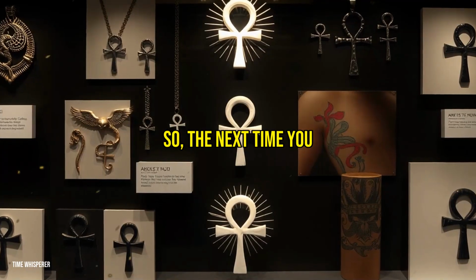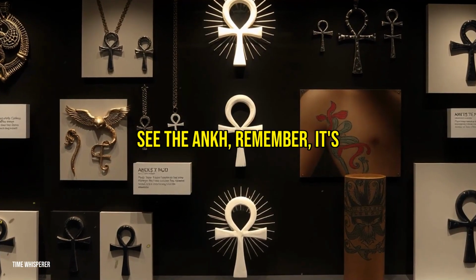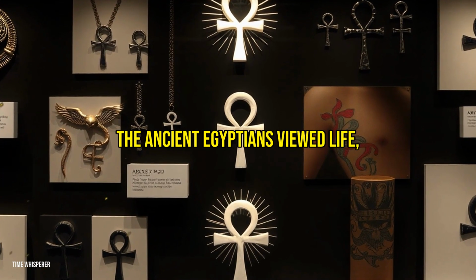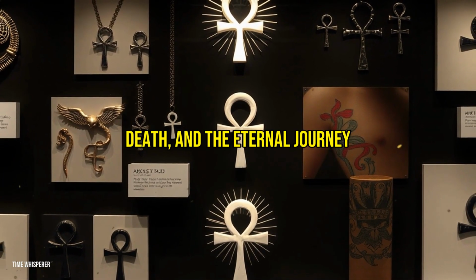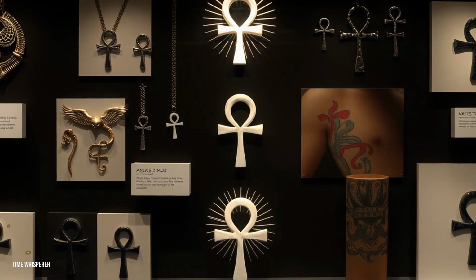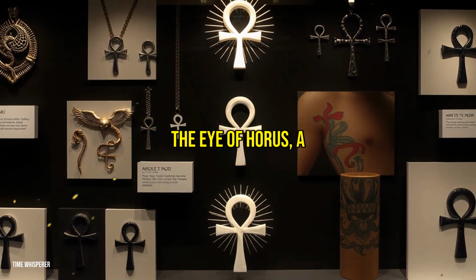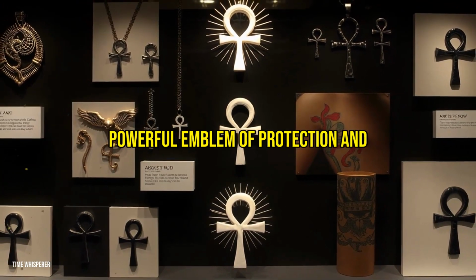So, the next time you see the Ankh, remember, it's not just a symbol, it's a key to understanding how the ancient Egyptians viewed life, death, and the eternal journey of the soul. And with that, we're ready to explore our next symbol, the Eye of Horus, a powerful emblem of protection and divine authority.